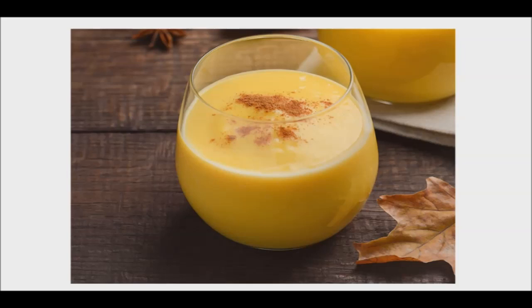Smoothies are the ultimate way to pack as much nutrition as possible into one drink.